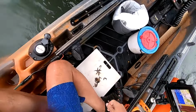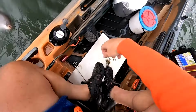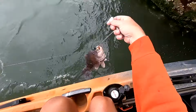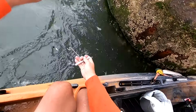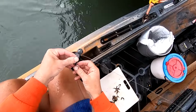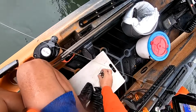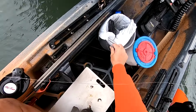He's looking about 14 and a half to 15. He might be a keeper, but I feel like it really matters. All right, hold still, man. All right, so that was kind of cool. I literally moved my bait probably about 6 inches away from the piling, and all of a sudden I started getting hits immediately. That's all it takes. It's a game of inches sometimes.